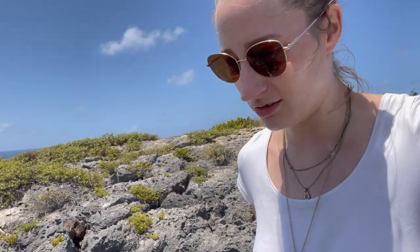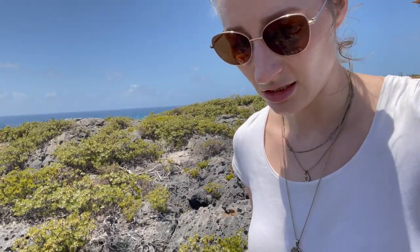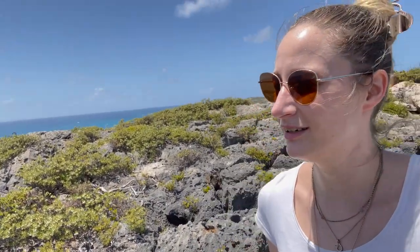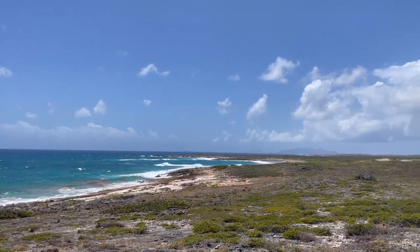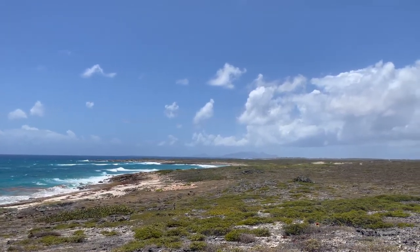Up here. Why do I always do weird stuff like that? Climbing up. Wait, then I have no idea how to get down. Okay, let's do this. So now I'm having my baguette, cheese.